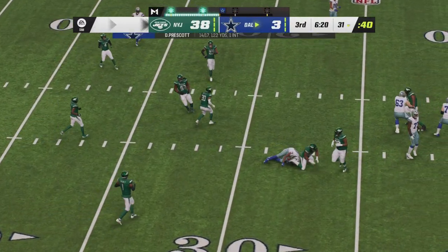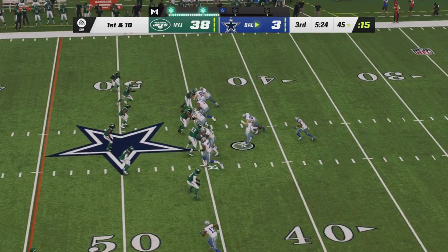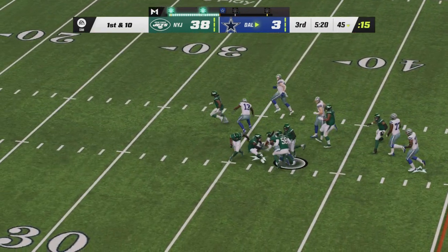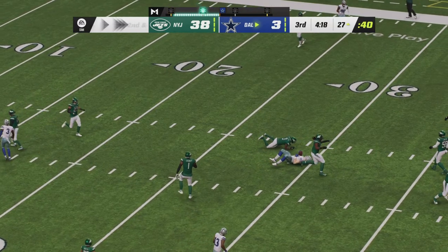They'll come out throwing here to start the drive. Got his man there, complete to Gallup. Looking to throw, Prescott. That's caught once again by Gallup. Yeah, I think you're right about that. And what they have to be careful of is getting glued to that scoreboard, trying to do too much. To throw on second and six, Prescott got his man complete over the middle.